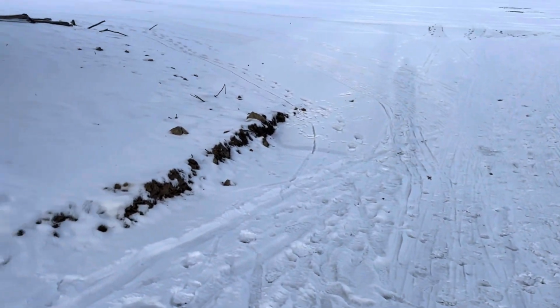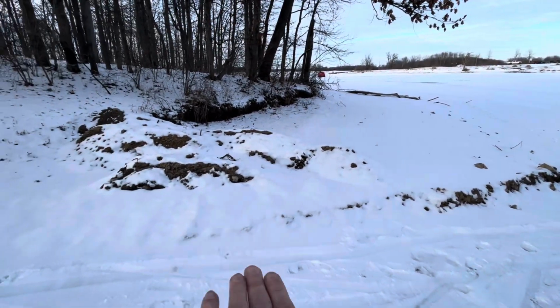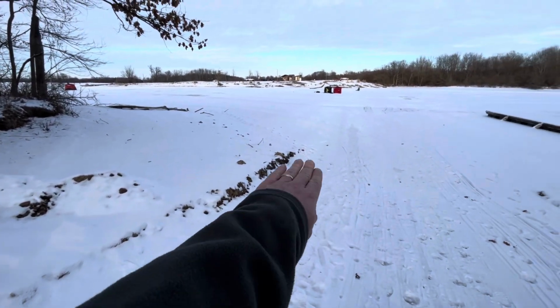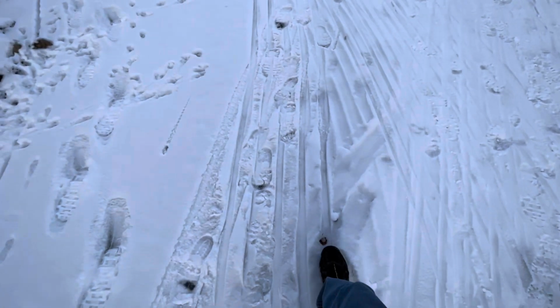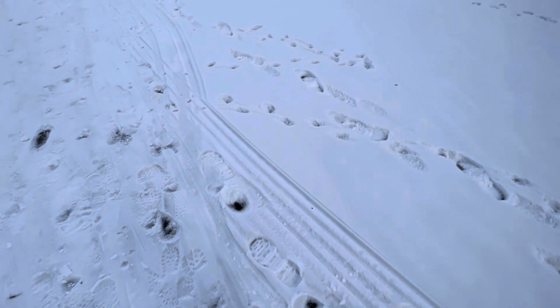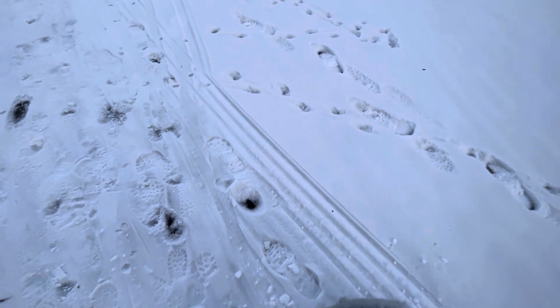Huh. They've like scooped all this up here and dug this out. Yeah, I'm officially on the lake and it is solid. Wow. Wonder how thick that is.